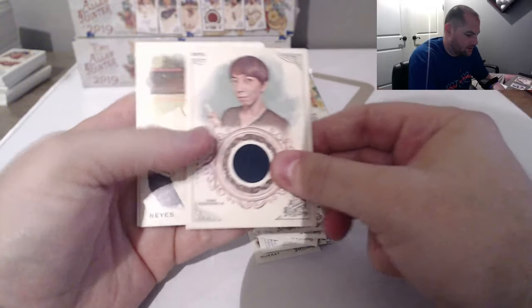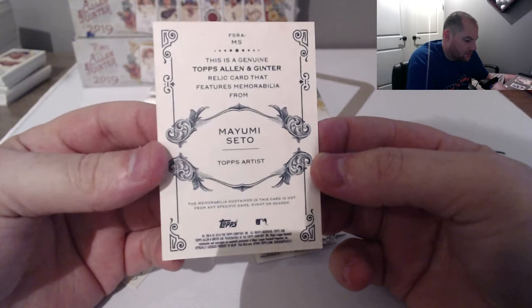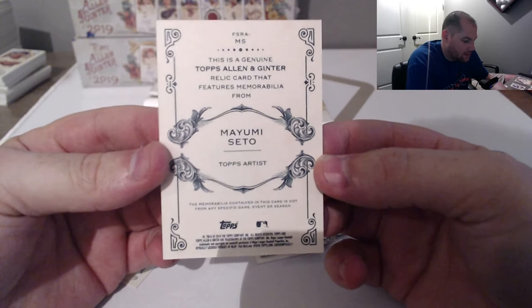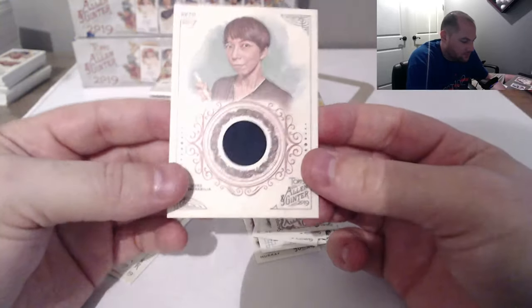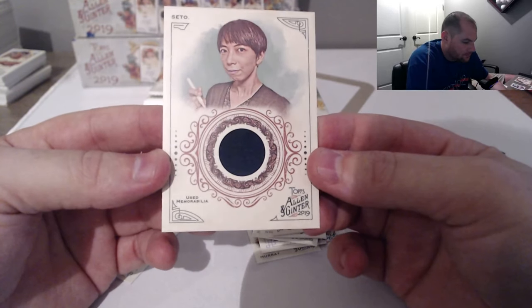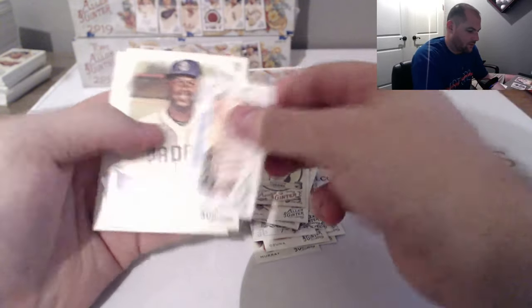And we got Sato. Mayumi Sato, oh, she's a Topps artist. So she probably does like Topps Living Set. Maybe some of those sketch cards. That's pretty cool. That's pretty cool they get one of the artists in here. So that's 2 hits.